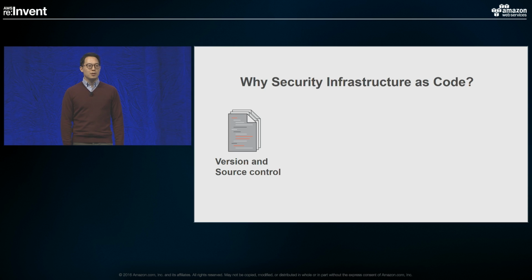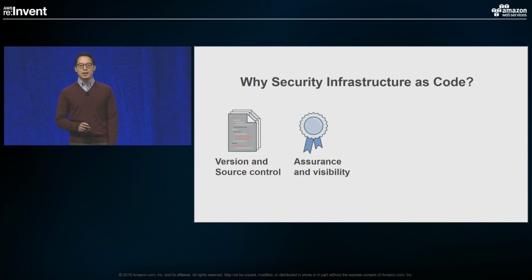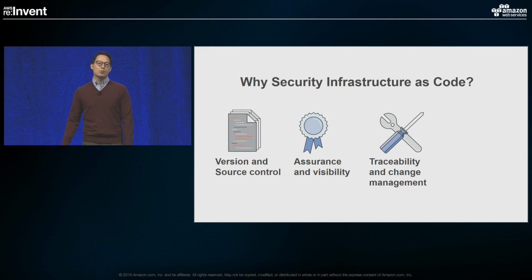Managing security infrastructure as code allows you to implement strong version control and source control, which allows you to do peer review of your code and your design documents, your architecture documents. And it allows you to be transparent about the work that you're doing and the engineering decisions that you're making. It provides assurance and visibility, so it ensures the integrity of every commit you make, and the code that you or your team put in, and you know that's what you get out of the source control system. And it helps you trace who, what, when changes were made. And importantly, it's a knowledge management system that helps you scale.